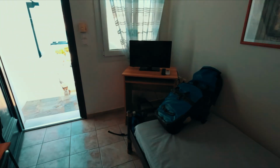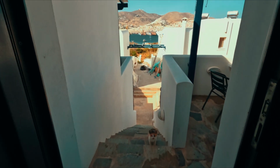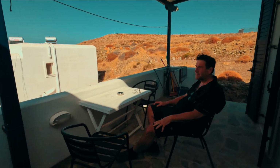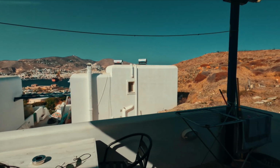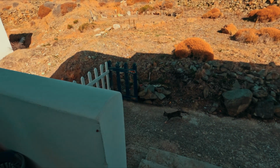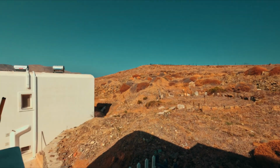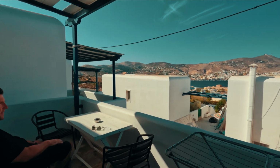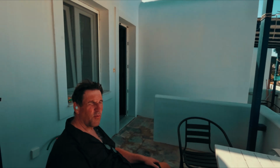Okay, there's a spare bed. Come out and you can see a little cat friend on the balcony here. And then there's Charlie. He's had a big ride today. He's very sweaty. And there's the view. And there's the kitty cat. There's another kitten, doing a runner. It's beautiful. Pretty good. And it's 40 euros a night, which is about 64 Australian dollars a night.